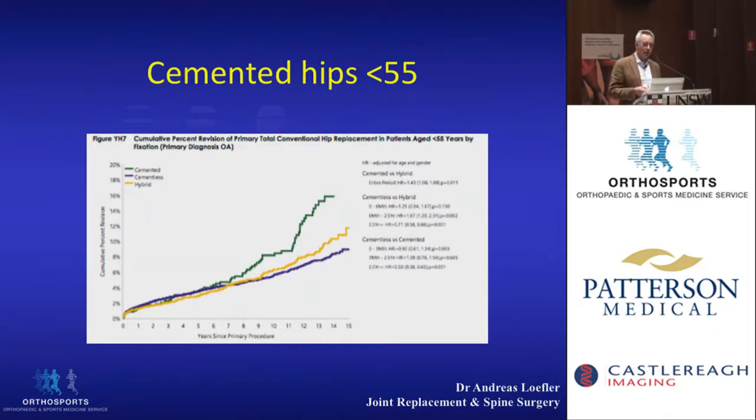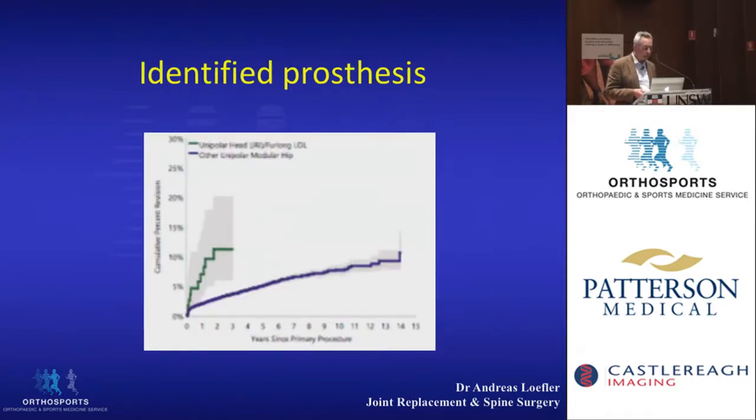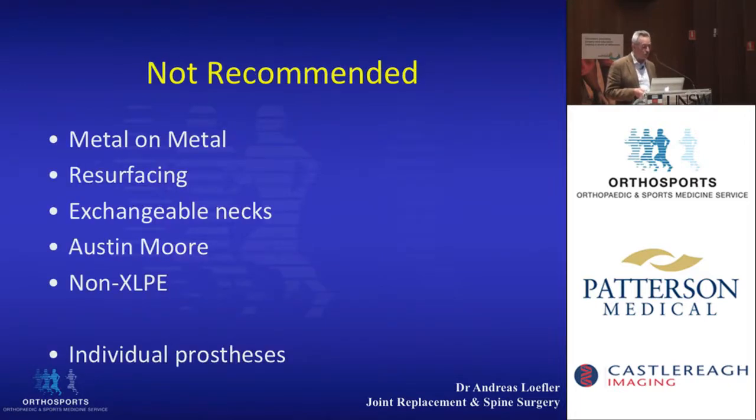So I'm trying to show you various examples of why we do things and why big data is very important, because individual surgeons cannot get enough experience or enough patients to actually show these differences. And sometimes if we identify a prosthesis, here look at the cumulative revision rate of a particular prosthesis, you can clearly see it's off the scale. That prosthesis needs to be removed from our market. So no longer recommended in Australia are the metal-on-metal prostheses. Resurfacing has found a place in a very small number of young active men, if at all. Exchangeable necks are out.